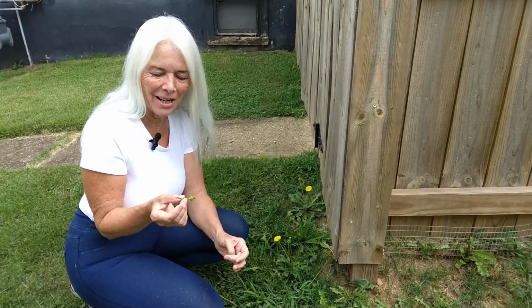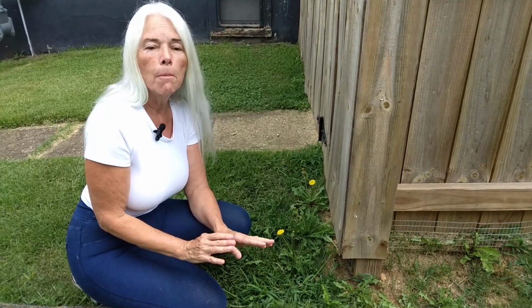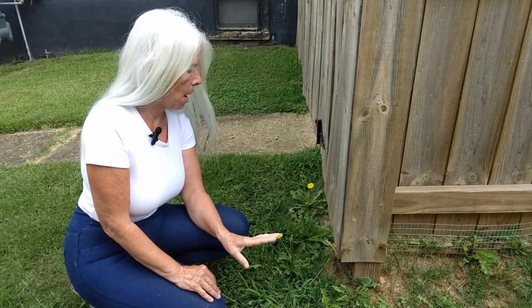I bet it's true. Anyway, dandelions are wonderful for you, and as I said, potassium, tons of vitamin C and A, and probably one of the best, most nutritious plants you can find.